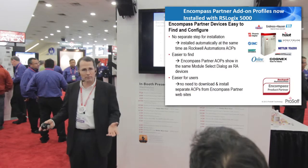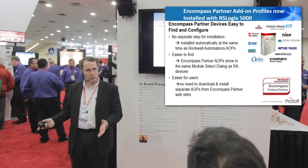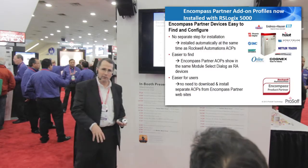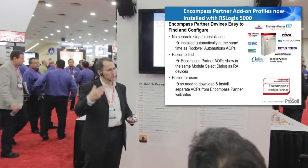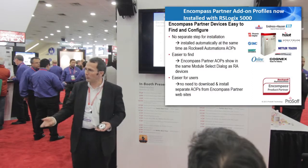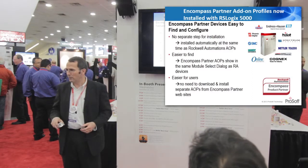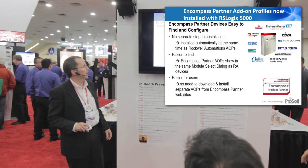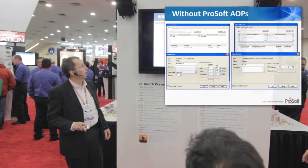So you don't have to go up to our website or to Rockwell's website anymore, find the add-on profile, download it onto your PC, and then import that into Logix 5000. That's actually being distributed with the CDs from Rockwell. So we save you a great deal of time as a result of that.